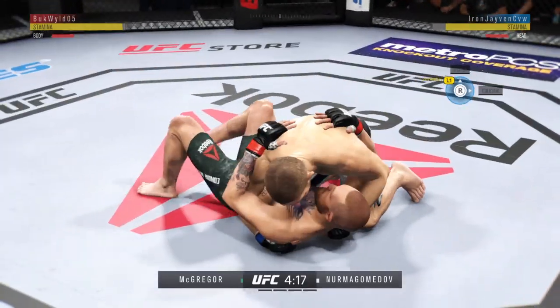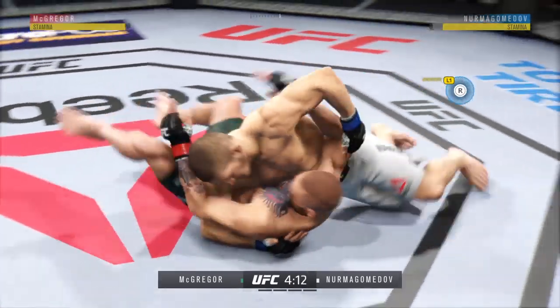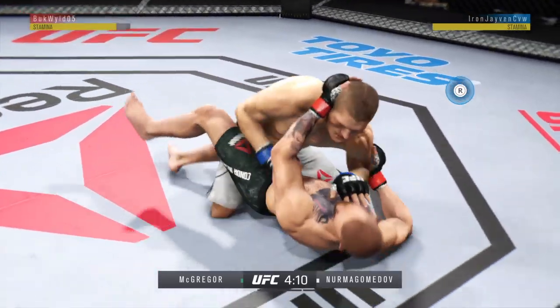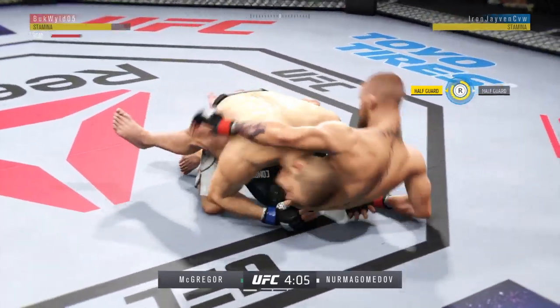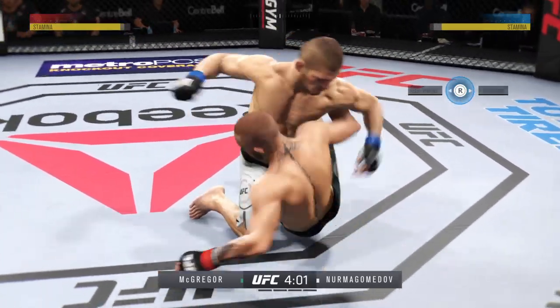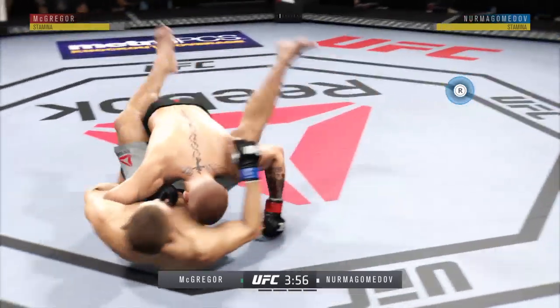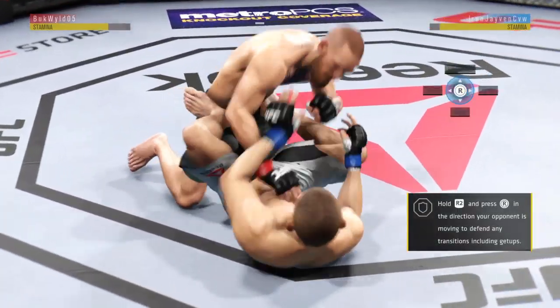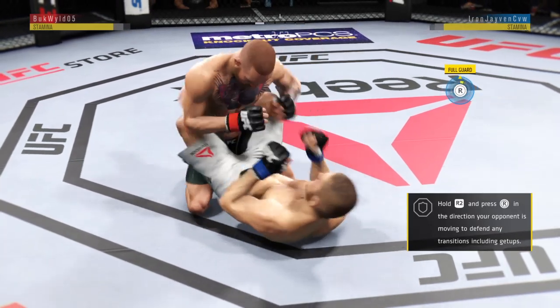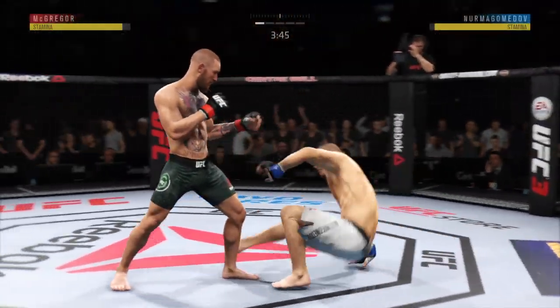Oh, he slams his opponent down. And now is where things could get really interesting. He's in half guard here. He's got full guard here. He's posturing up here. He moves to full guard here. Oh, working hard to get back up again, and he's there.